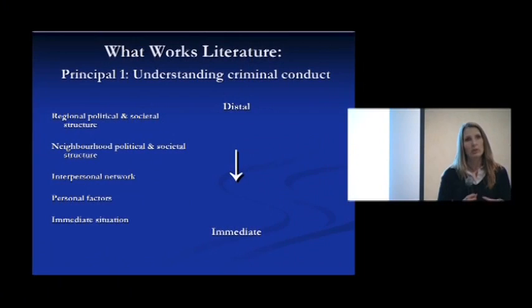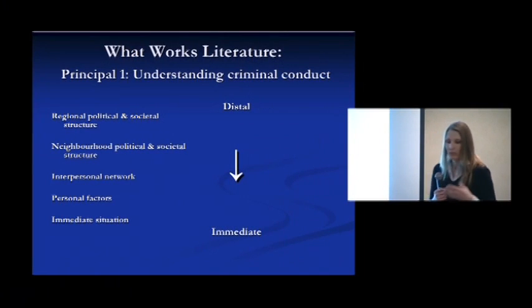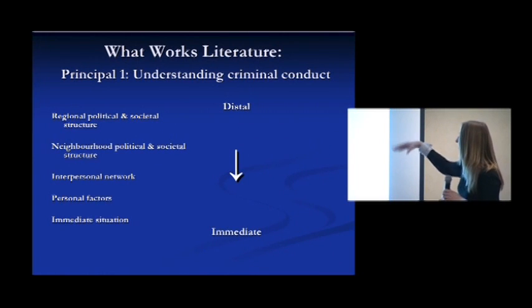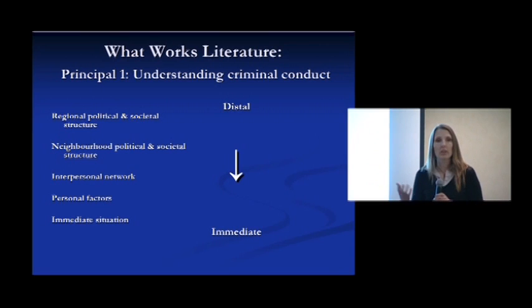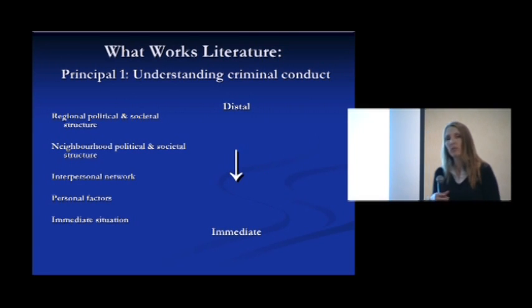So the what works literature, its first principle is understand the criminal behaviour you're hoping to intervene in and treat. So you've got a range of factors that you can look at, and these range from the distal, societal, political structures and so forth, coming nearer to neighbourhood structures, so norms within a neighbourhood may differ to other neighbourhoods. Interpersonal networks, so the actual people that somebody interacts with daily or weekly, their personal circle. Personal factors, the psychological profile of the individual, their own personal history, and the immediate situation. So nobody is violent in all situations, nobody is violent all the time. So there are obviously certain situations which trigger aggression and other situations that don't.